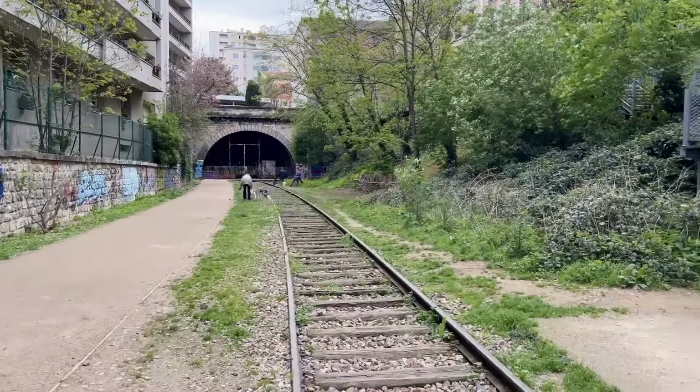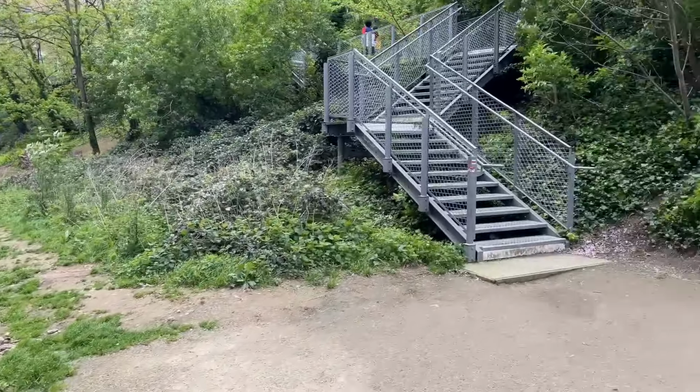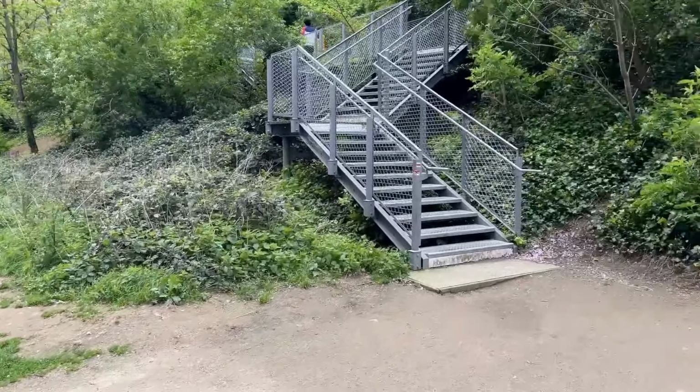We approach the end of the Petite Ceinture in the 15th arrondissement. Sometimes you might find the gate at the tunnel back there unlocked, allowing you to continue further down. However, today we're just heading back to street level to continue our walk.